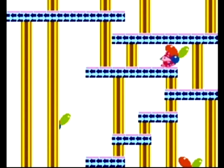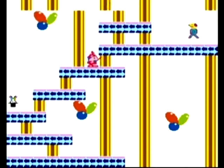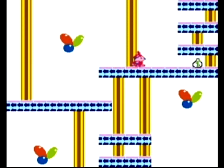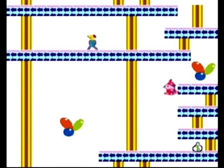I'll tell you one thing, though. Out of all the games I've played in this thing so far, this seems like the most inventive, at least. The level design is your typical garbage where it's, this one's a little tricky, but we're going to manage this one. There we go.